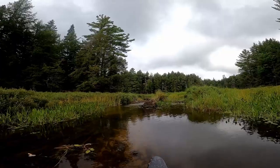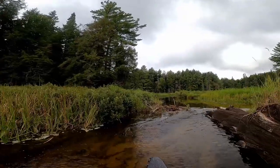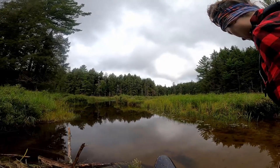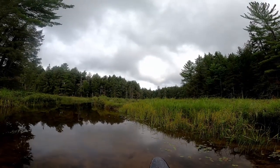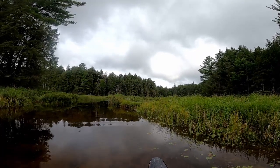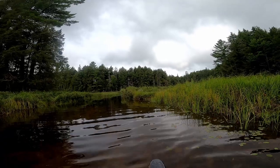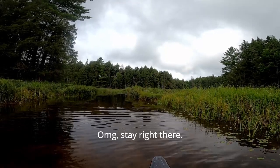I think we're definitely getting our feet wet for this one. What a size of that log! It's a bigger step. Okay, I did it. Oh my god, stay right there.